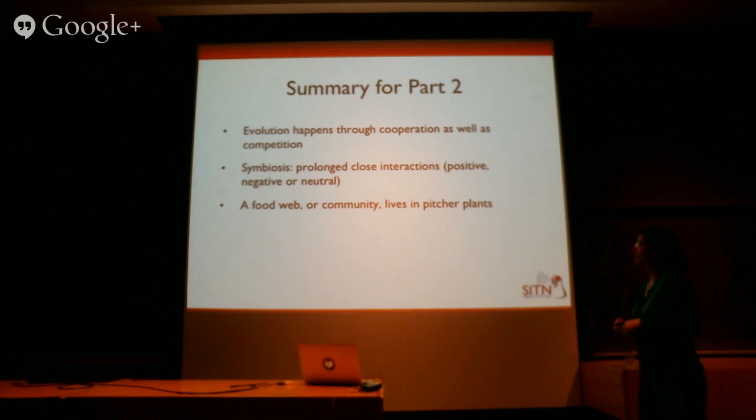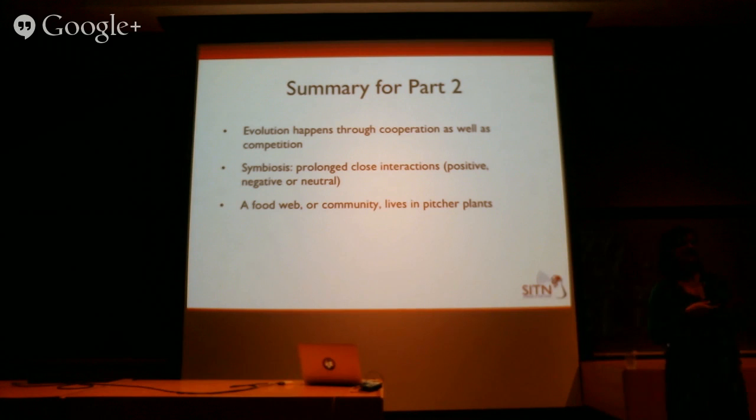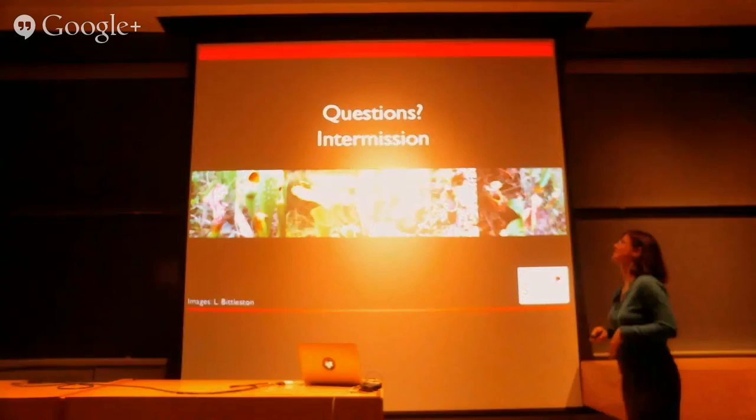A food web or a community lives inside of these pitcher plants. There are lots of organisms that are eaten, but then there are others that thrive and are found only within these plants. And most of the organisms we've found are unknown, and we still don't really know what they're doing. So this is future work.